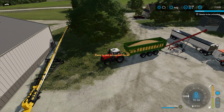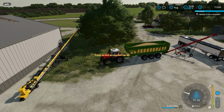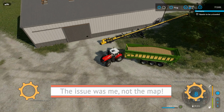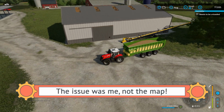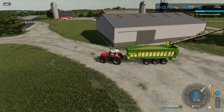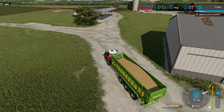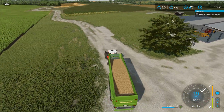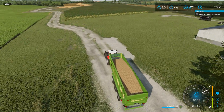Well, that explains that. Peas is not accepted here. So there's just a lot of issues on this map with peas right now. I'm hoping the update will fix these little issues. So I think I'm going to get the John Deere tractor and just hook up to this wagon. We're going to fill it the rest of the way full and have it run straight to market. So let me go swap this out with the other tractor and go get it topped off.